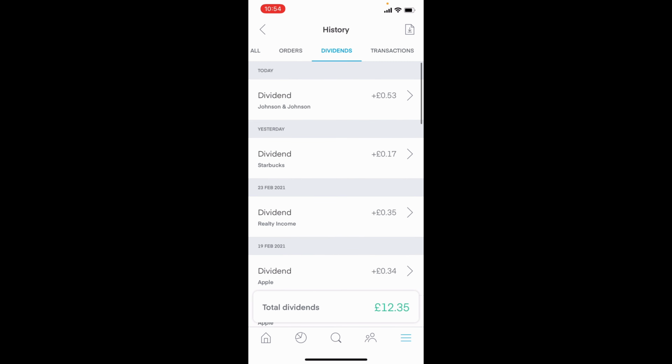Before I forget though, let's just have a quick look at my dividend income. You'll be able to see that today I received 53 pence from Johnson & Johnson, and yesterday I received 17 pence from Starbucks. And that means that my total dividend income from this portfolio in just under a year, about 10 months of opening this portfolio, is £12.35. And if you think about it, some of my shares at the moment aren't dividend paying companies, largely Tesla, which makes up a large proportion of my portfolio.